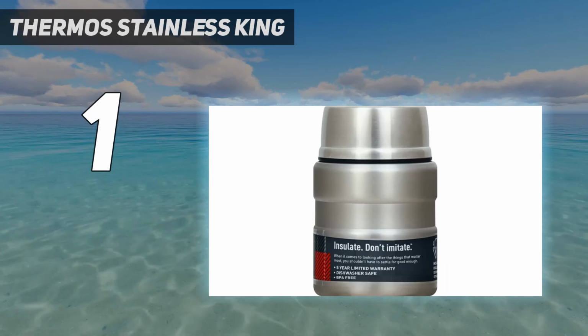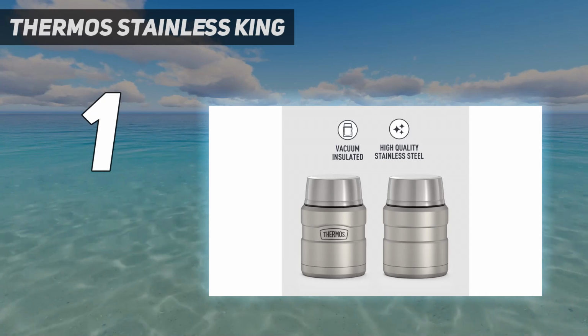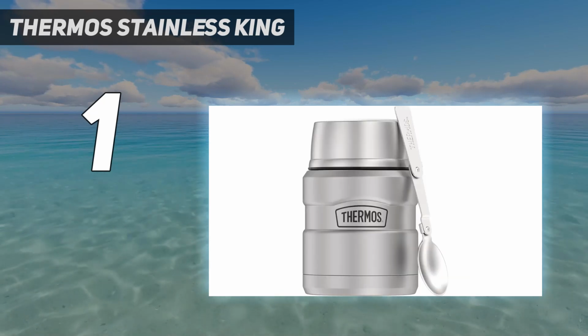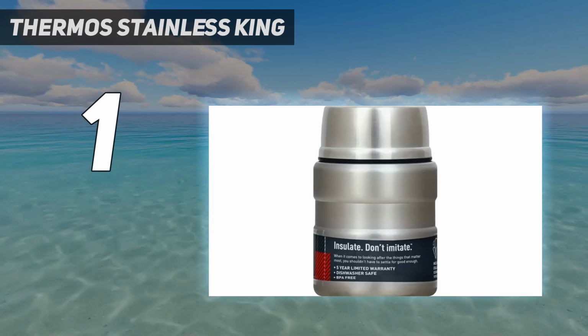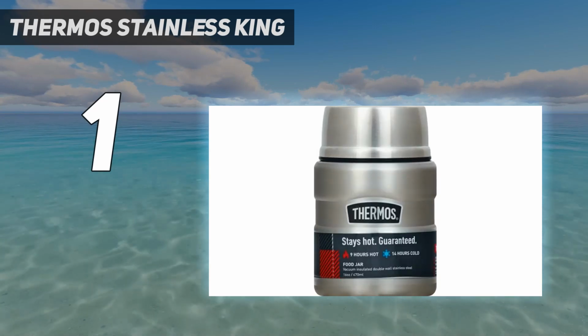We filled all 16 ounces with freshly made mac and cheese and opened the thermos every hour to see if the temperature remained consistent. It wasn't until the 9th hour that the temperature dipped. Additionally, it excelled at keeping water ice cold. We still observed ice cubes after 14 hours in the thermos.